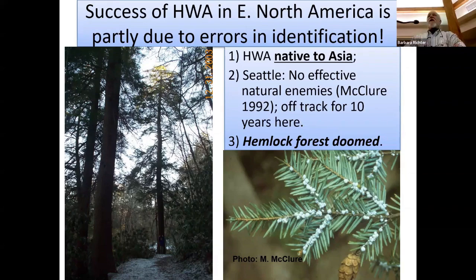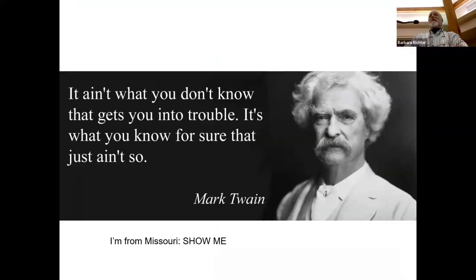Now, I'm from Missouri. Everybody knows this guy is Mark Twain. This is one of my favorite quotes of Mark Twain: "It ain't what you don't know that gets you in trouble. It's what you know for sure that just ain't so." And I'm from Missouri, so you need to show me this stuff. And so that's what we did. We went to Seattle.